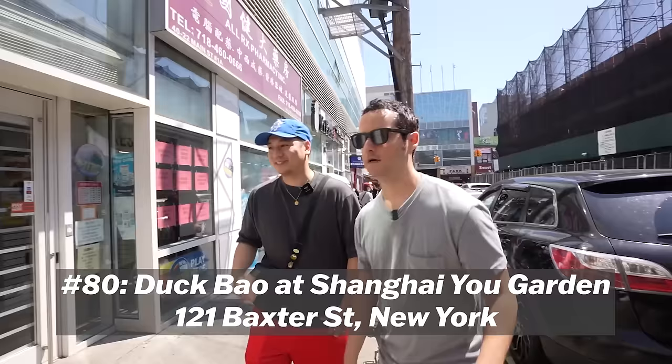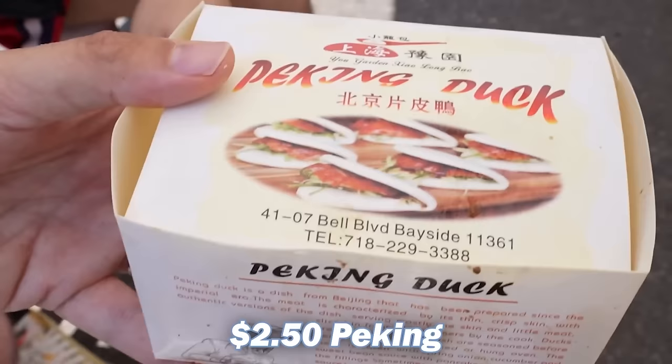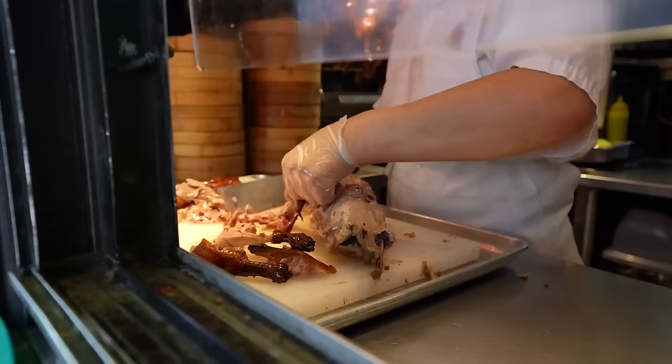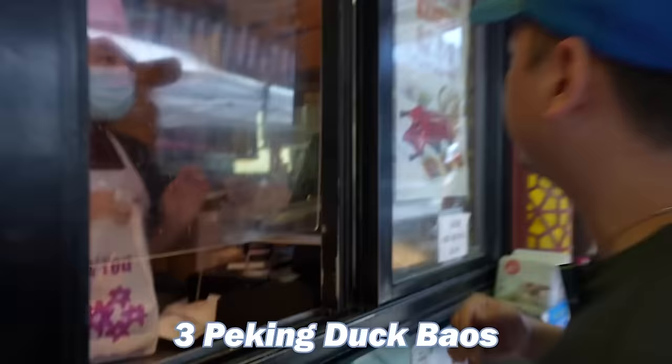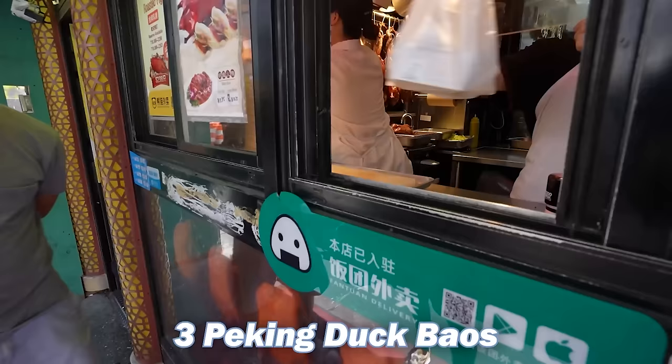All right, so this is one of the best grab-and-go street foods in all of Flushing. $2.50 Peking duck buns. Normally, you don't equate duck with being cheap. No, not at all. And it's really just prepared on the spot. Yeah, we're just doing it right now. Oh, that's it? Oh, perfect. Thank you.